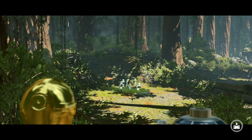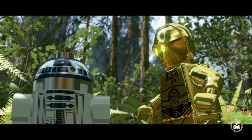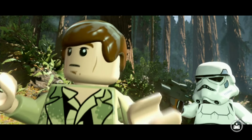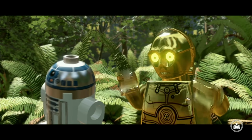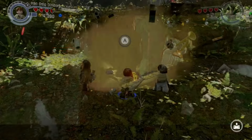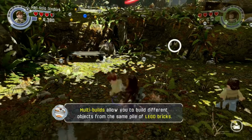Now, I know that the Disney Star Wars films get a bad rap. A lot of people dislike them, and I'm not here to correct you on that. That's entirely up to you. But what I am here to tell you is that Lego Star Wars The Force Awakens is a wonderful game that does something really special and plays brilliantly well because it is, at the end of the day, a Lego game.